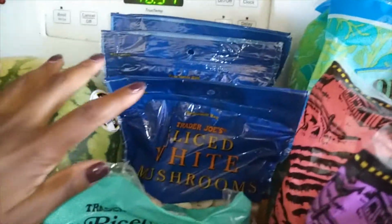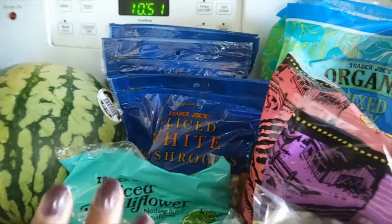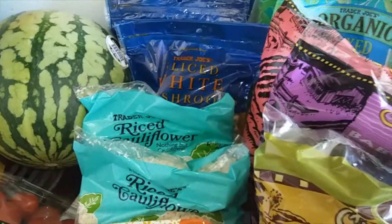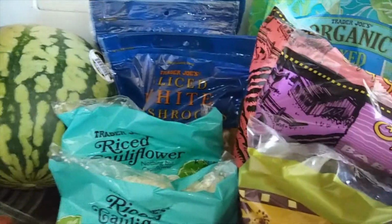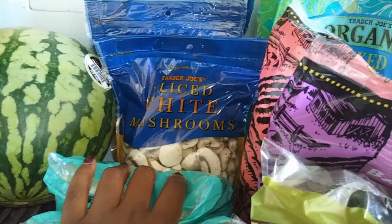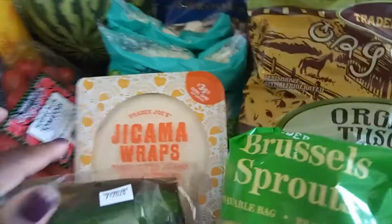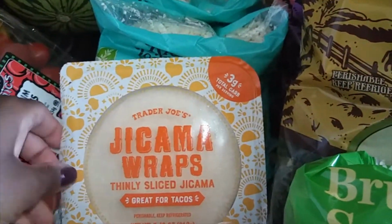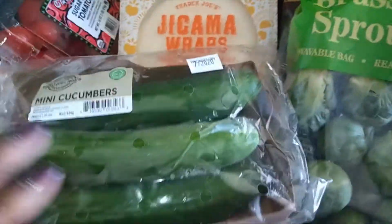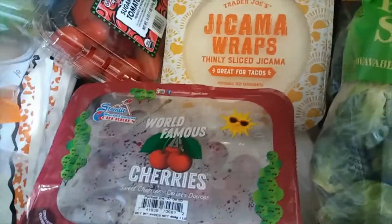You guys, I put these in the dehydrator with whatever seasoning I want and dehydrate them up. I'm currently raw, so I don't know if I've put my fully raw video up yet, before this or after, but I will link above. But I am currently doing high to 100% raw. So I love to do those in the dehydrator. And then I'm using these as well for like tacos and sandwiches and stuff. Again, fully raw. And then I've got some cucumbers for salads and whatnot, some cherries there.